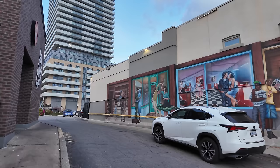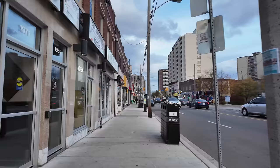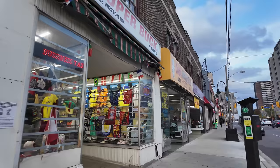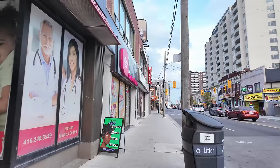That's rather well done. I kind of wish this car wasn't parked here, interrupting the view. Designed and painted by Cristiano.ca. Weston Smoothie Cafe.